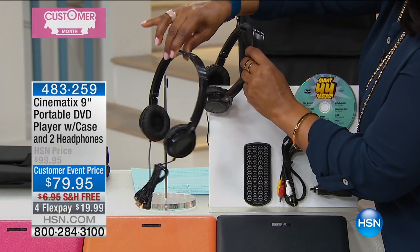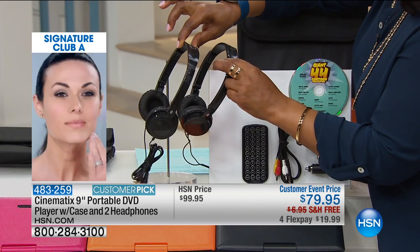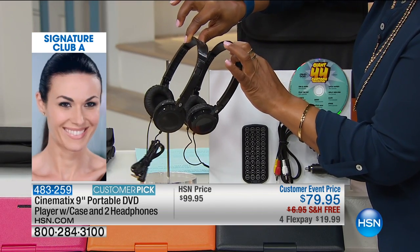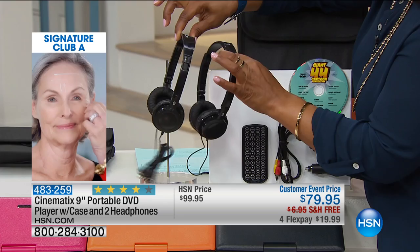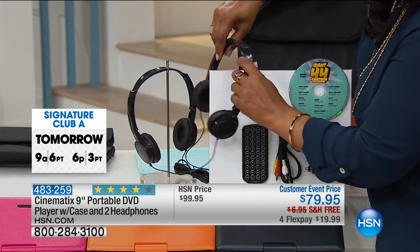It would be one thing to get one headphone, but we realize that usually you travel by two. So we give you two of them. That's nice. You don't have to go out and buy an extra one. Two of them are included, all right? You get the remote control.